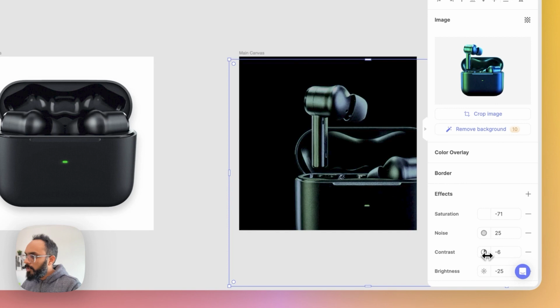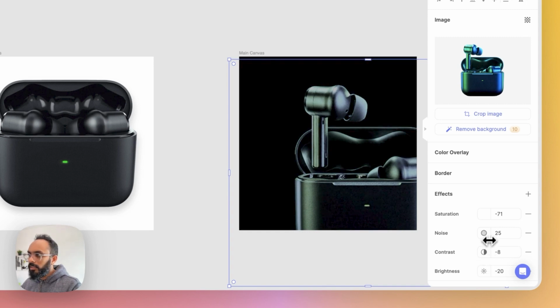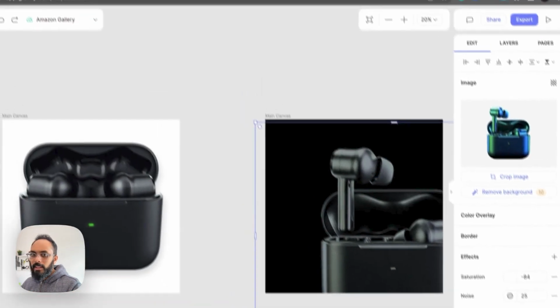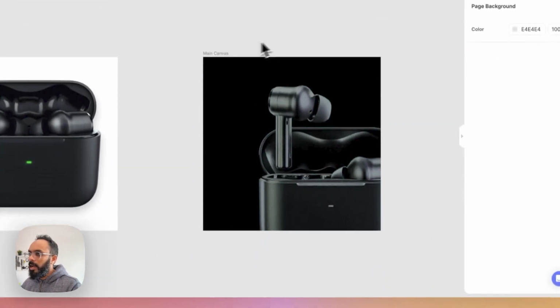Let's make a bit more contrast. I think the contrast is too little now. And there we go. I think around that much. I think the saturation could be less as well, so we can make it a bit darker. Less color. And the contrast can reduce a little bit more to about, there we go. The brightness can go a bit lower as well. So it's in this dark, moody setting. Looks beautiful, right? I'm quite happy with that.